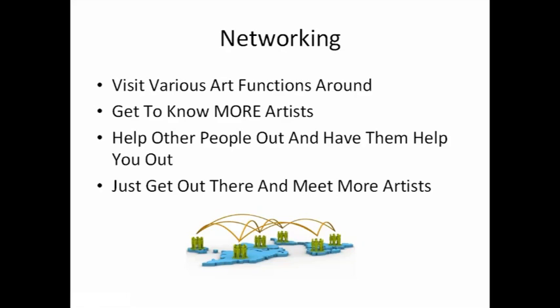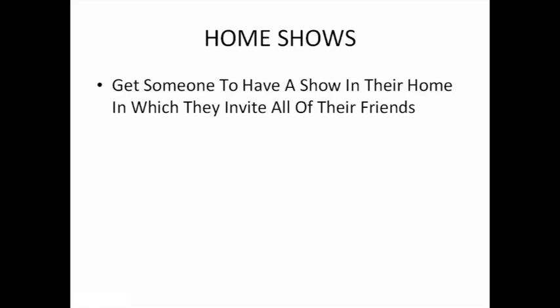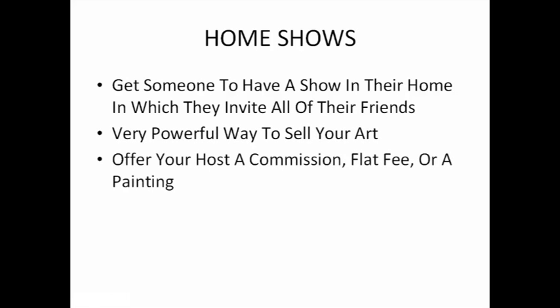Last thing I'll hit you with is a really good one. It's called home shows. This is where you get someone to have a show in their home for you, and they invite all their friends. This is a very powerful way to do it. And of course, you offer them either a commission or a flat fee or something to make it worth their while. Give them a painting. Anyway, that's just some really good tips.